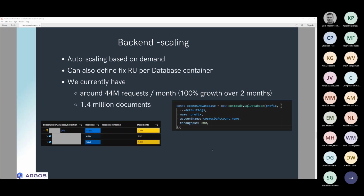Cosmos DB also can scale on demand. So it has auto-scaling baked into it. If we didn't want to have auto-scaling, then we can also define a fixed RU. That's a request unit. That's something you need to get used to with Cosmos DB, that every time you read, every time you write, it actually costs money.